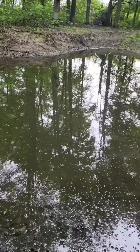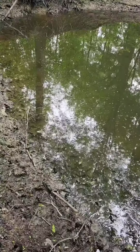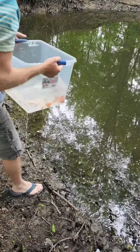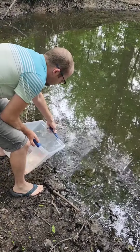This is the pond that my grandfather dug many years ago with his backhoe. In the springtime, it overflows, and in the summer when it's dry, it loses a lot of water. So now I'm going to dump all of these goldfish in.